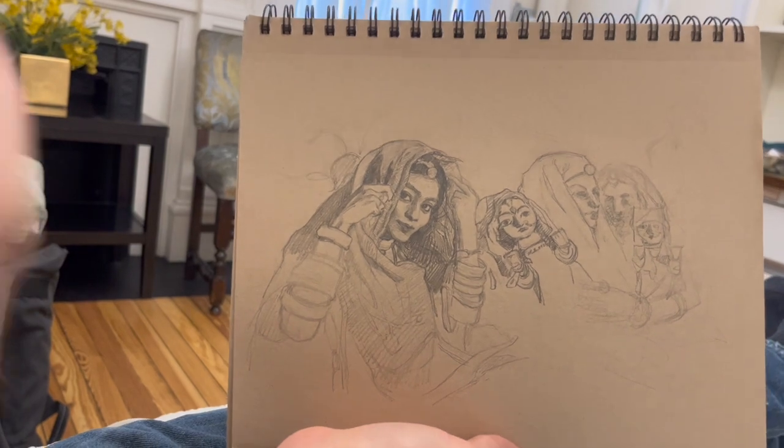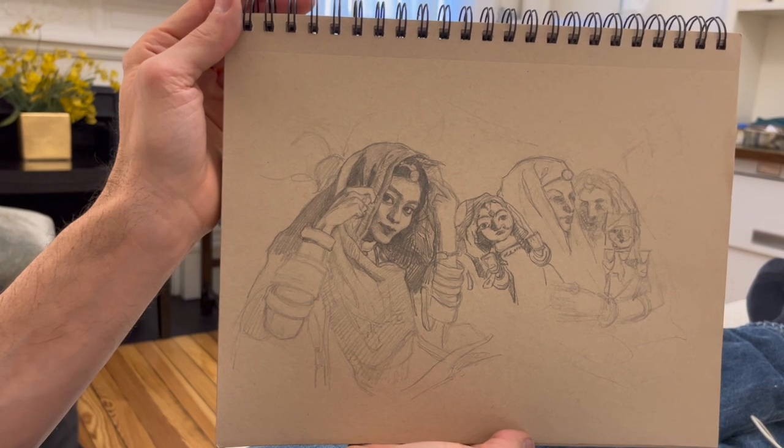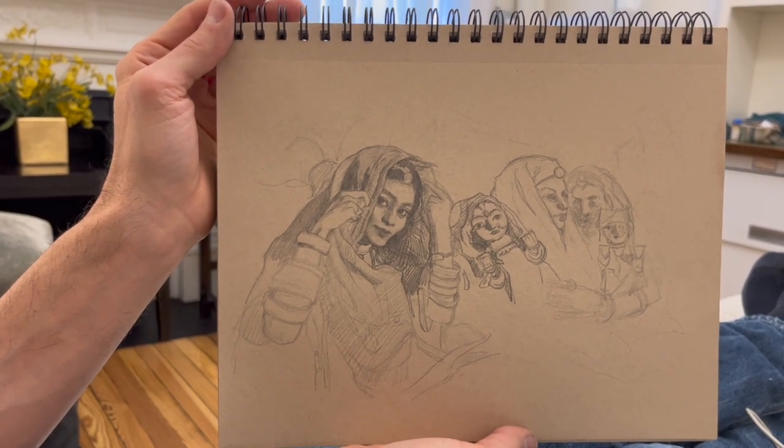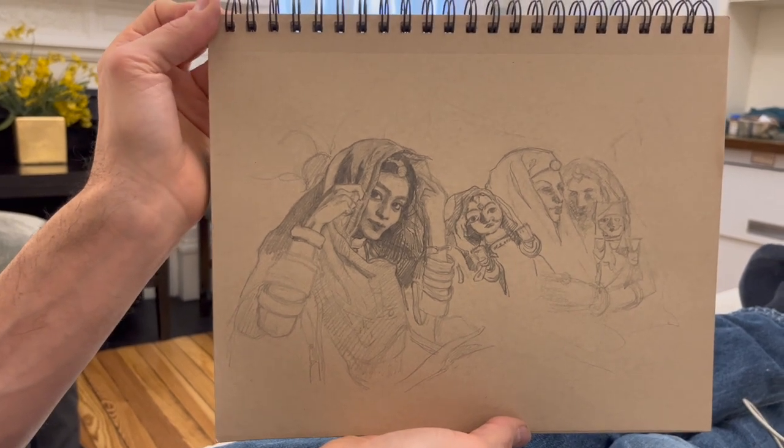So wait, let me explain. This was in Udaipur, and they were having a festival. It was where women would carry these dolls and sometimes fruit on top of their heads through the streets to the water, to the lake.